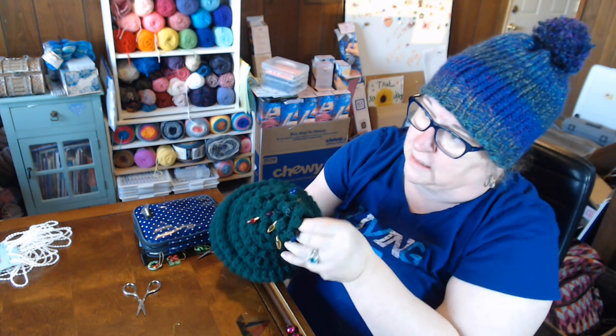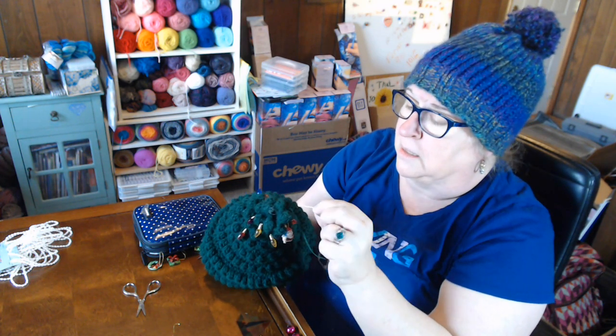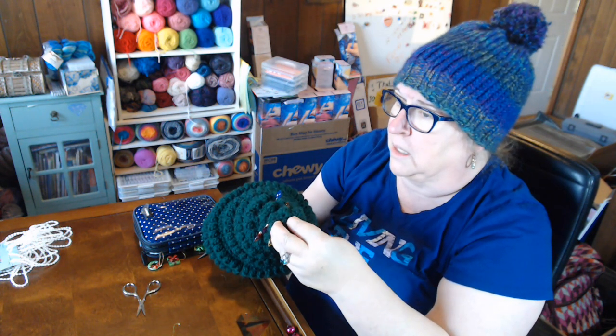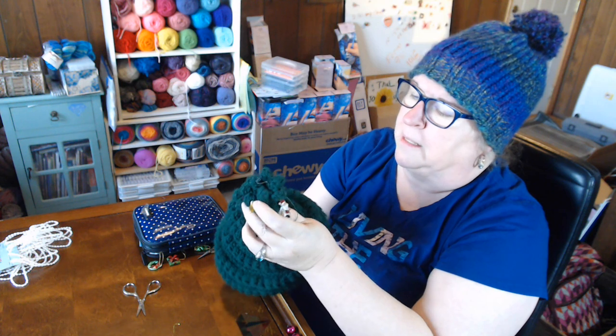I'm going to bring that needle up, back up through here. We want to secure it. And back down. It's not going to go anywhere. There's the ice cream man! Okay.